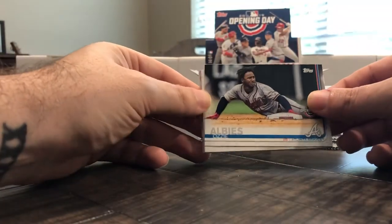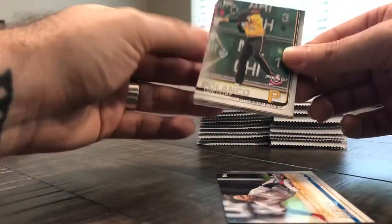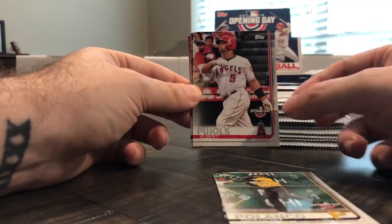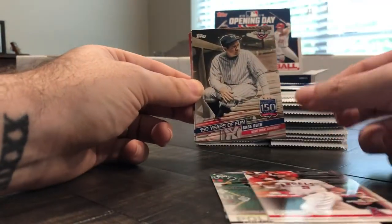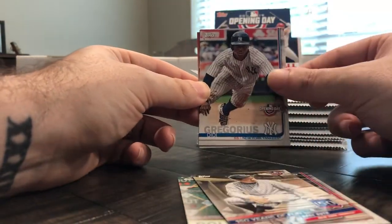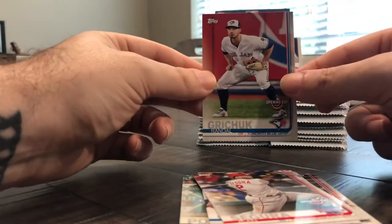Ozzie Albies. It'll be interesting to see how the Braves do this year, see if all those young guys continue to improve or if any of them have sophomore slumps. Polanco, Pujols, 150 Years of Fun, Babe Ruth. Didi Gregorius, Gene Segura, and Randall Grichuk.